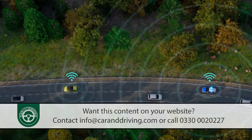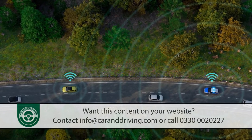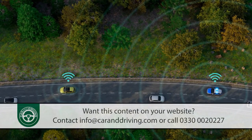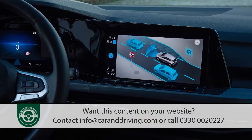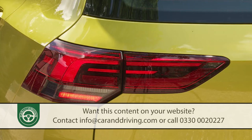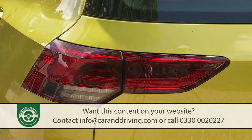And Car2X incorporates a hazard warning system that advises you of impending roadworks, accidents, and emergency vehicles. It can even detect when other cars with the system are performing panic braking in front of you, and in such an emergency, will turn on your own brake lights even before you've reacted to avoid you being rear-ended.